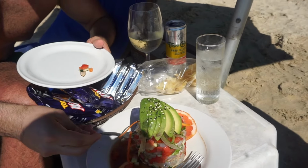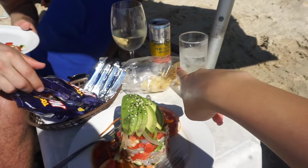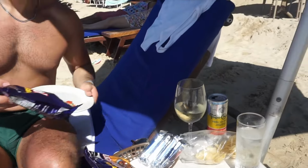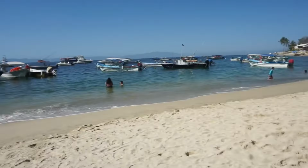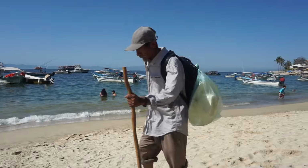Yeah. And then we have our Topo Chicos that we brought. Eric ordered a wine, because I feel bad not ordering from them. But we have these nice chairs with our umbrella, super close to the water, but all the boats are docked here, so basically you can only get here by boat.